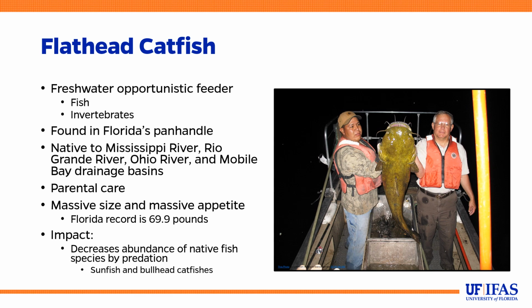The flathead catfish can grow massive in size. The state record is 69.9 pounds, which also means it has a massive appetite. Due to this massive appetite here in Florida, they have actually decreased the number of native sunfish and native bullhead catfish species by directly predating on them.